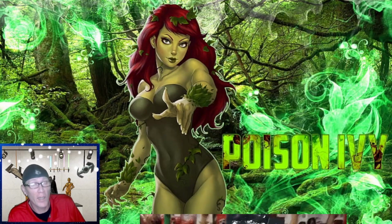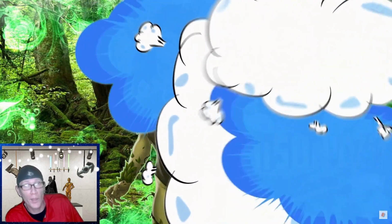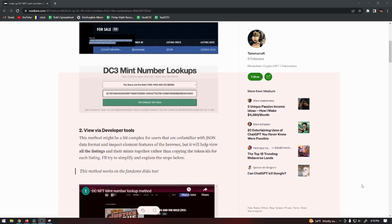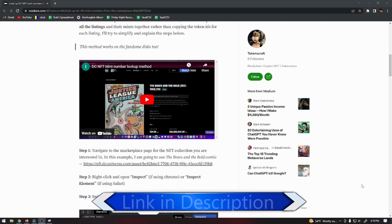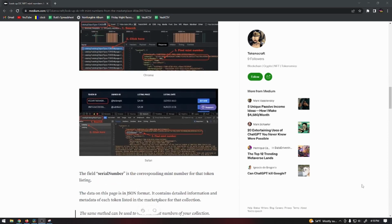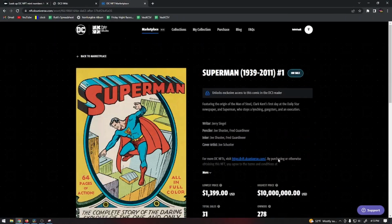So next we're going to talk about how you can look up the token ID or the serial numbers for DC Comic NFTs on the marketplace before you purchase them. Yesterday, the OG TokenOCraft put out another Medium article explaining a few different methods of how you can look up DC NFT mint numbers on the marketplace. And the first method is definitely going to be the easiest one. There's already a website set up for this. It's called DC3 Mint Number Lookups by GM Ryan.